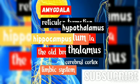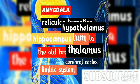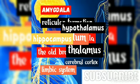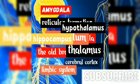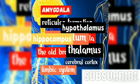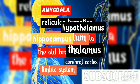The amygdala consists of two almond-shaped clusters, and it is primarily responsible for regulating our perceptions of and reactions to aggression and fear. The amygdala has connections to other bodily systems related to fear, including the sympathetic nervous system, facial responses, processing of smells, and the release of neurotransmitters related to stress and aggression.